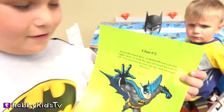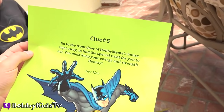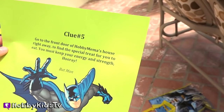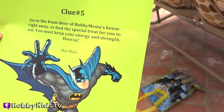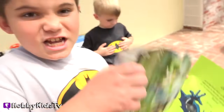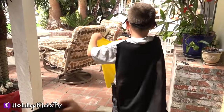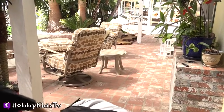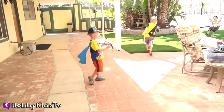First, read our clue. Clue 5. Go to the front door of Hobby Mima's house right away to find a special treat surprise for you to eat. You must keep your energy and strength. Hooray! Gotta follow the bat. It's gonna take us to Hobby Mima's front door.